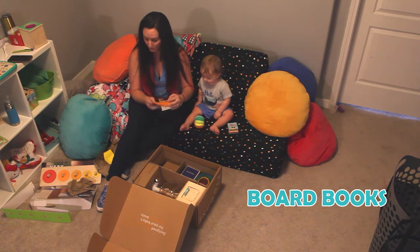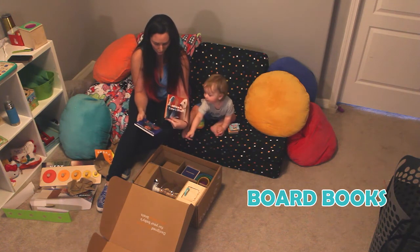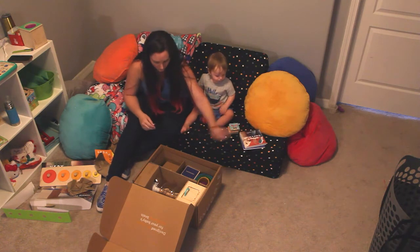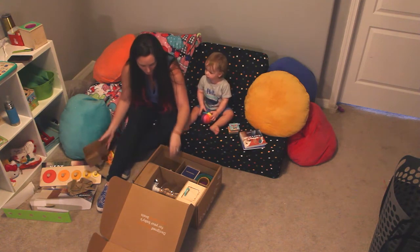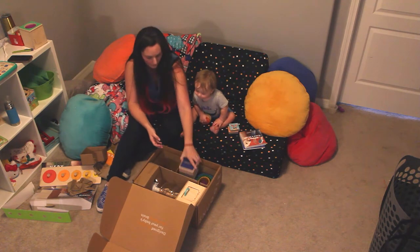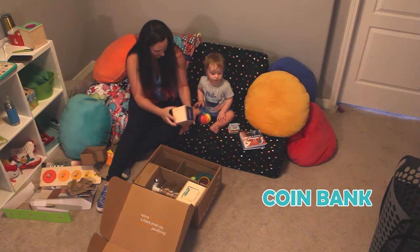How to care for your materials, so if they get dirty, things like that. We've got books, Where is Crew's Shoe? We've got colorful foods. Books to add to our new bookshelf that we just put together. Okay, we're still not there yet. Ooh, we've got a coin bank.